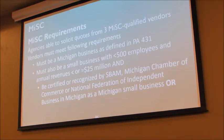So what does that mean? The vendor must meet the following requirements. They have to be Michigan-based, which is described in our public act and is basically based on payment of taxes. They have to be a small business that has less than 500 employees or annual revenues of less than 25 million. That's like the SBA definition. And they have to be small and be certified or recognized by either SBAM, the Michigan Chamber of Commerce, or the National Federation of Independent Business in Michigan.